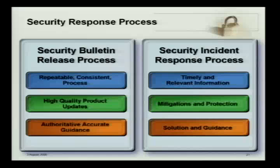In the past, we released a patch whenever it was ready. Today, we're in a different world. We have a well-defined process, both for managing the monthly releases as well as emergency incident response. The all-up goal is to protect customers. It's a formalized process. And as I mentioned, the team within the MSRC, the security response team, is responsible for standards and enforcement across all products at Microsoft.